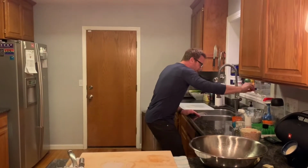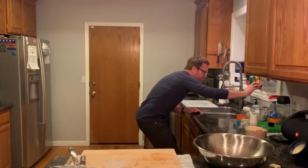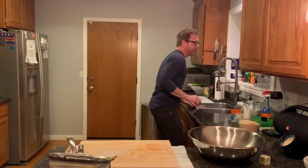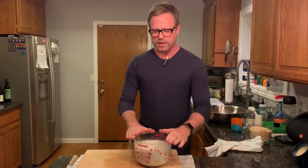I'm gonna use my little Brita here. And so I'm a little shy at the moment because this has been reducing for a good half an hour or so while we were doing our prep. And we want the proper amount of liquid for the couscous, which I'll combine in just a minute. So we have our strained coconut milk that's been infused with ginger and lemongrass and the water.